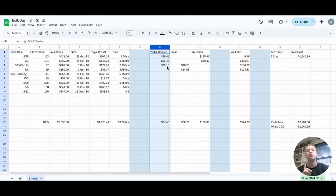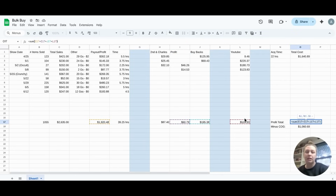3 buybacks for Second and Charles. This little profit column you see here is the profit I took from Second and Charles books that I purchased. So I took that $87.40 as store credit, bought items with it, and was able to sell them for this much money. If you click here, you can see my little equation is brought up. I'm not calculating that $87 as part of my overall profit because technically I didn't profit $87. I earned $87 in store credit, and then I used it to buy items, and I gained $60.79 in sales from that $87.